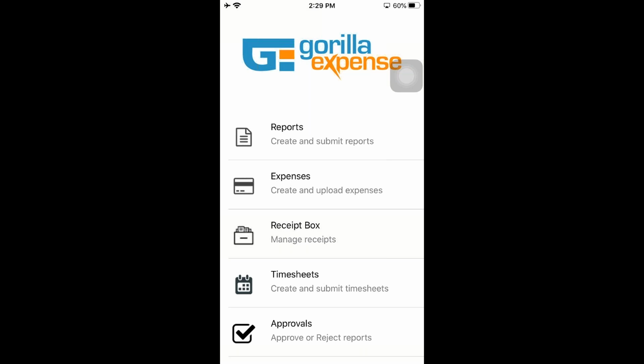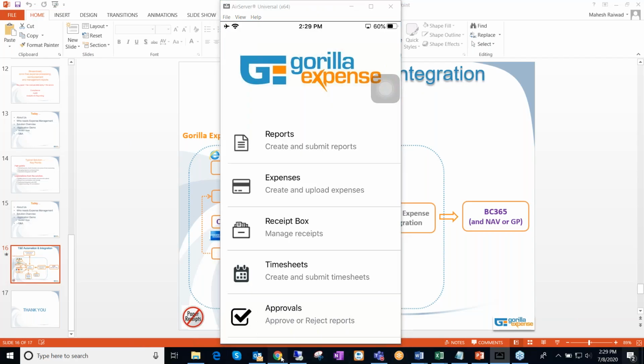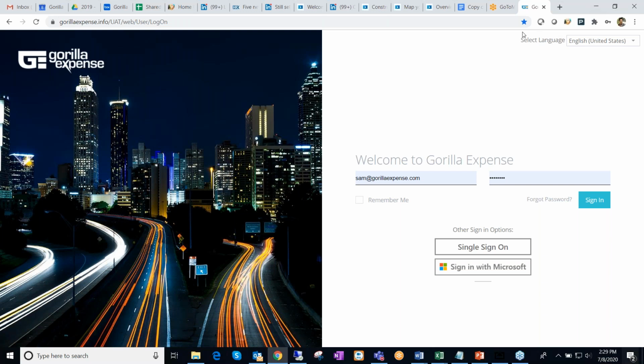Okay, so let's move to the next section where we are going to approve this expense report as Sam, who's the approving manager, and that we are going to do from the web application so that we can also take a look at how our web application looks. Okay, so this is how our application looks on web. This is the sign-in page, and I'm going to log into this page as Sam, who's the approving manager.